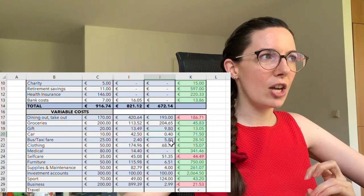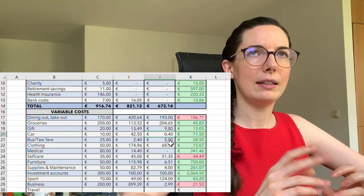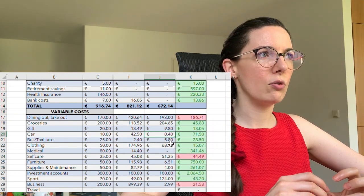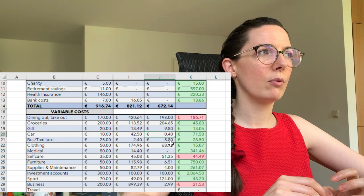Then the car budget is 10 euros per month, which I'm leaving as it is. I have a rollover of 71 euros. At the end of the year, I will have to purchase an annual toll sticker or whatever you want to call it for Austria, which is almost 100 euros. So I'm collecting for that.